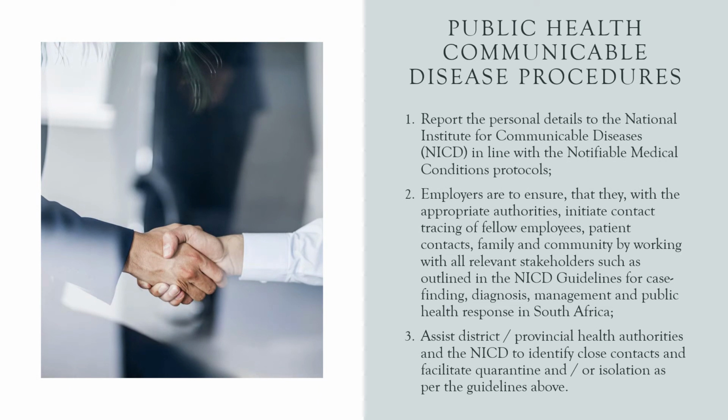Secondly, public health communicable disease procedures. Employers are to report the personal details to the National Institute for Communicable Diseases in line with the Notifiable Medical Conditions Protocols. All employers are to ensure that they, with the appropriate authorities, initiate contact tracing of fellow employees, patient contacts, family and community by working with all relevant stakeholders such as outlined in the National Institute for Communicable Diseases Guidelines for Case Finding, Diagnosis, Management and Public Health Response in South Africa.